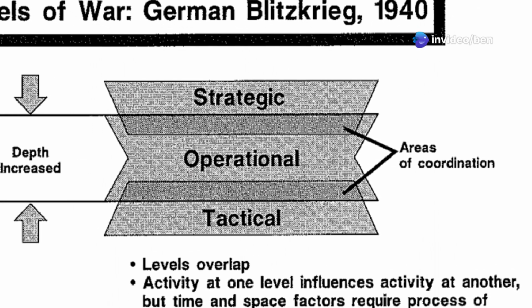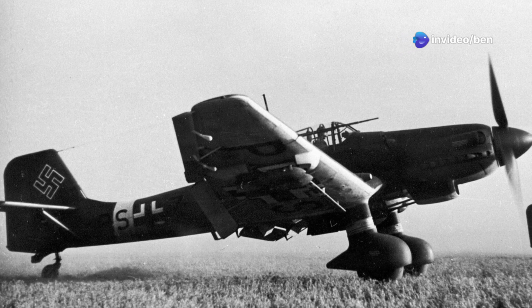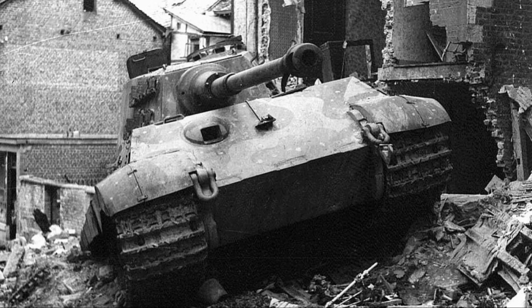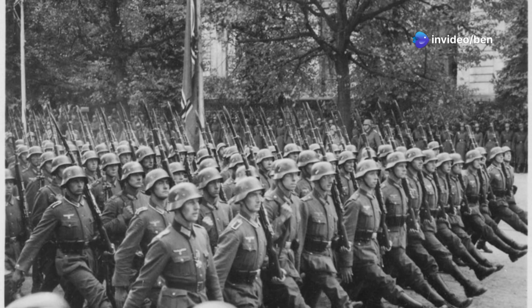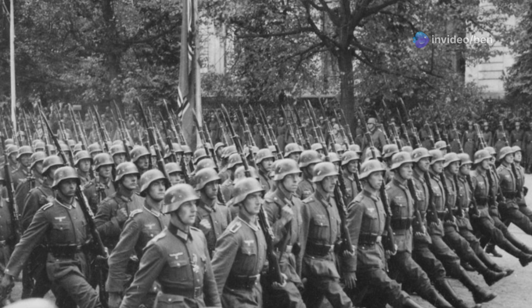First, air power. Stuka dive bombers would attack enemy airfields, communication lines, and defenses, causing chaos and panic. Next, tanks and armored vehicles would punch through the weakened front, bypassing strong points and driving deep into enemy territory. Finally, mechanized infantry followed to consolidate gains and hold captured ground.